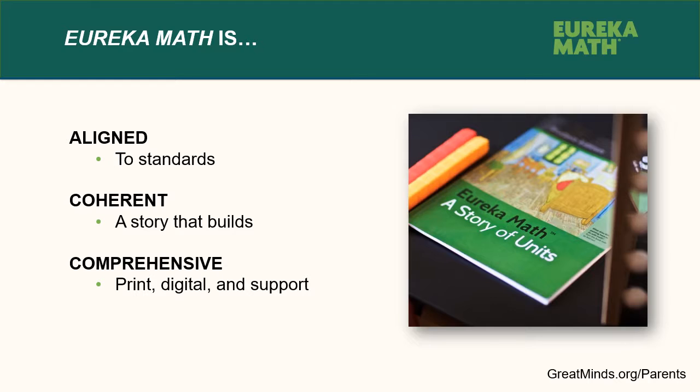The models, the vocabulary, and the concepts build lesson to lesson and grade to grade. So as your child continues on from one grade to the next, they are building a very strong foundation in mathematical concepts. Eureka Math is also very comprehensive. You can print a curriculum, there's digital curriculum, there's a lot of material available, including support resources for parents as well as for educators. There are a lot of resources translated to Spanish as well, if that is what you may need.